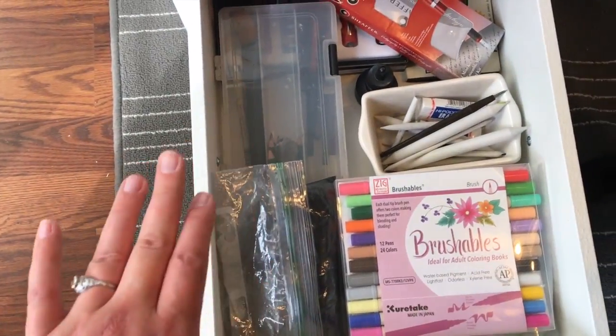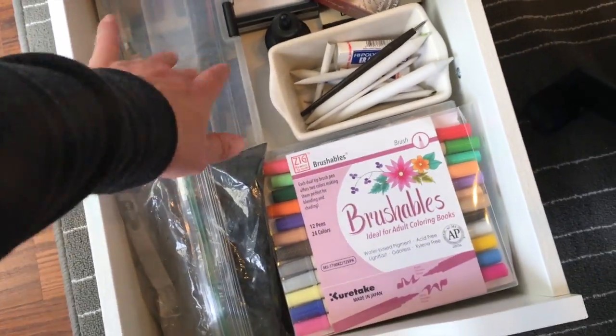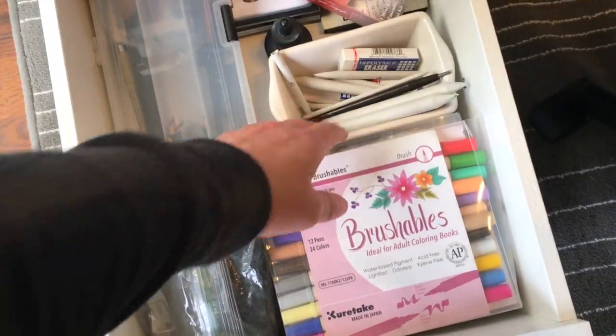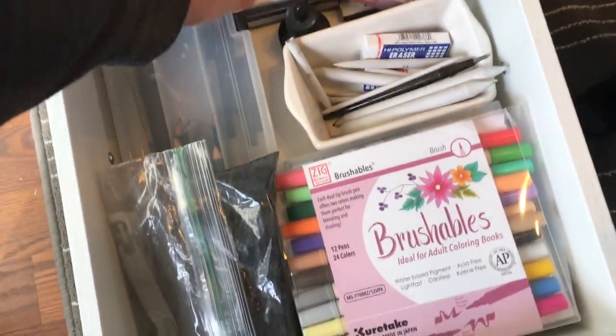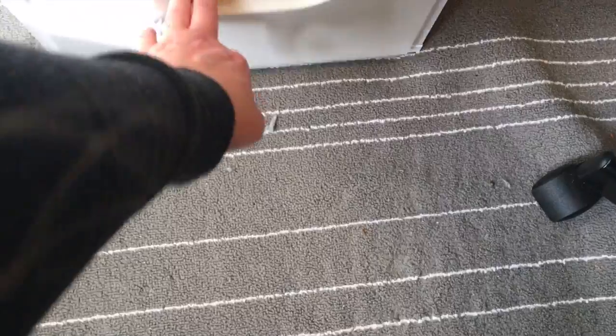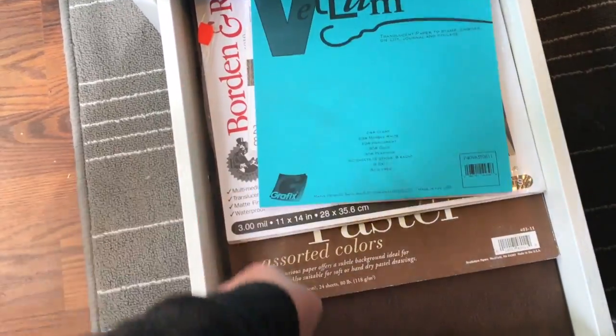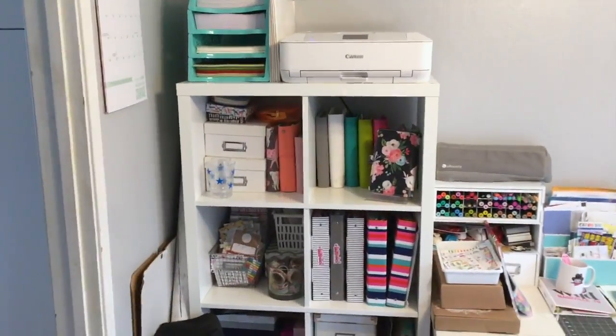And here we have drawing supplies. We have pens, charcoal, more drawing pencils. These are all like stumps, blending stumps. We have calligraphy stuff. I've got all the things in there. And then in here is specialty papers like vellum, pastel paper, and then I have some papers that I use for mixed media work.